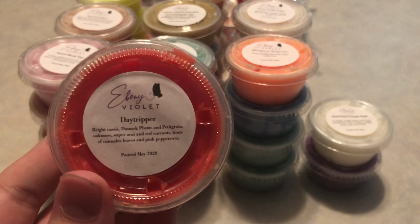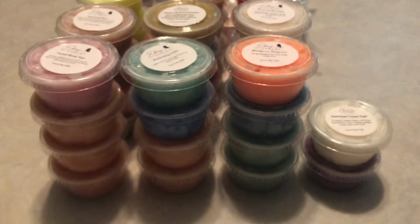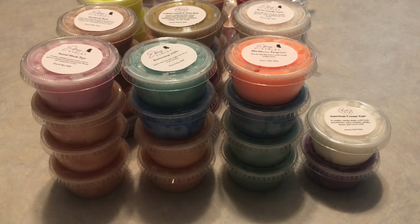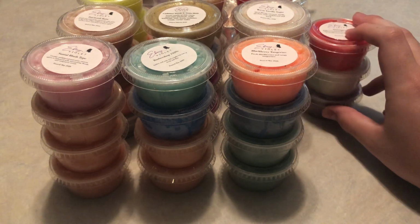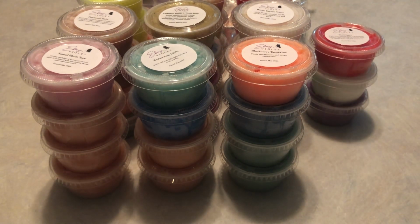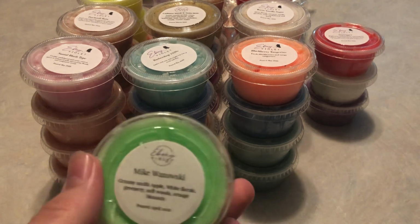Next is Day Tripper, another one I'm really not the biggest fan of, sadly. Day Tripper, it just kind of smells like a spiced fruit, but it's not like a pronounced spiced fruit. It's just kind of there. It's nothing really special to me.